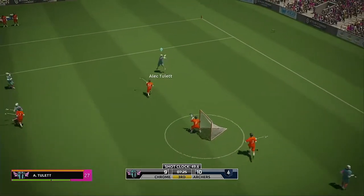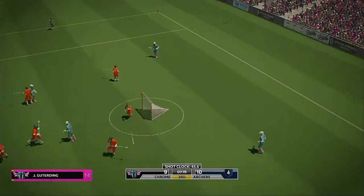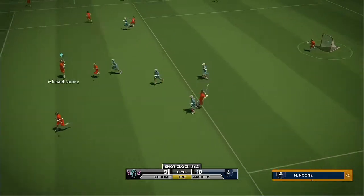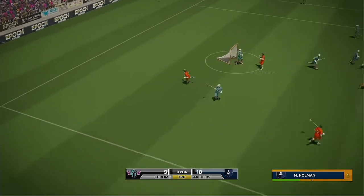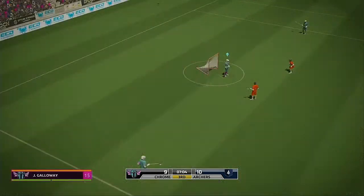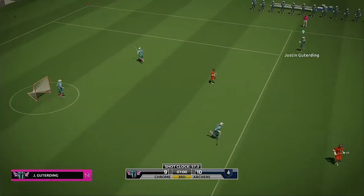Ball top center. Ball side right. Gunning with time and room, and they lose possession. The away team come up with the possession. Chance for them now. Holman, here's a shot. Referee not happy at all. Holman gets flagged, just taking things a little too far on that occasion.